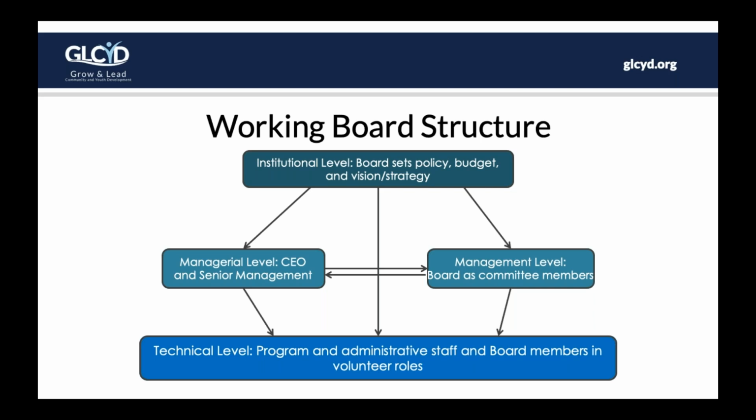The other type of thing that can happen is that the board won't give up control, and the poor leader who's hired to do a job feels frustrated and kind of cut off at every angle because they can't get the work done because someone else on the board is saying, no, I got this, or no, I do this. So there's the two things.